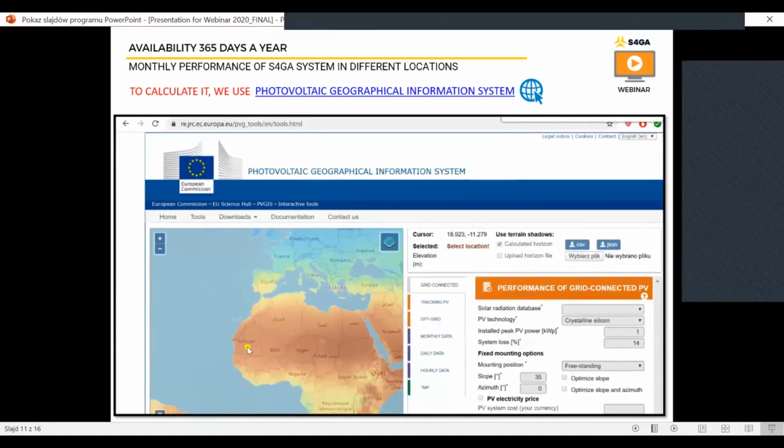Photovoltaic geographical information system is an effective tool that has been developed by the European Commission.